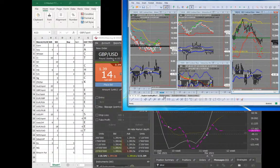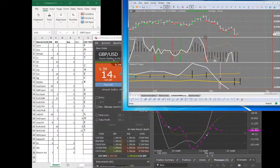Let's go to the currencies. When we're in a daily sell and a weekly sell, you can be short. Now, it's in a daily sell here, but it doesn't make it into the weekly sell until here. So you can go short. That tells you to be short. And there is the application of knowledge. Right there.